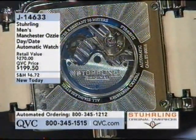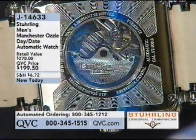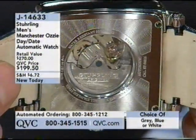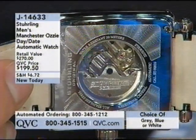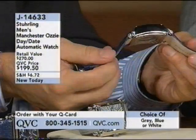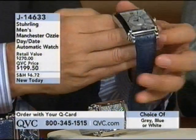It's got a pre-curved strap, as you can feel and see for yourself. It's very, very comfortable. It's 27 millimeters wide at the lugs on this particular strap. Genuine French leather. You can see it's a mechanical automatic timepiece with day and date. But you have to put this on literally to understand what I'm talking about.